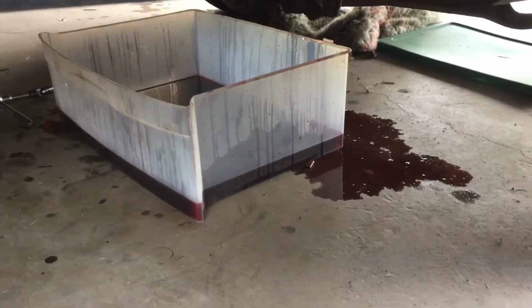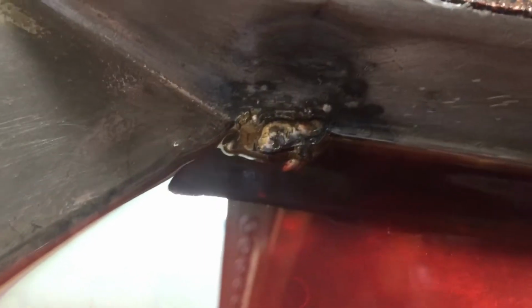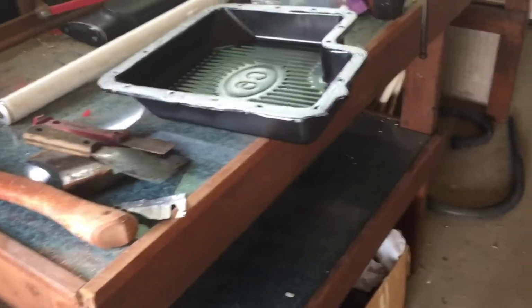So yeah, there's a little bloodbath, a little stains here and there, but I got the pan out. It is actually right here, and you can see the lovely hole that I actually welded a little bit. I don't know how it could have leaked, but oils are oils, they'll go right through anything they can. And then I got the new transmission pan right here with the RTV on it.